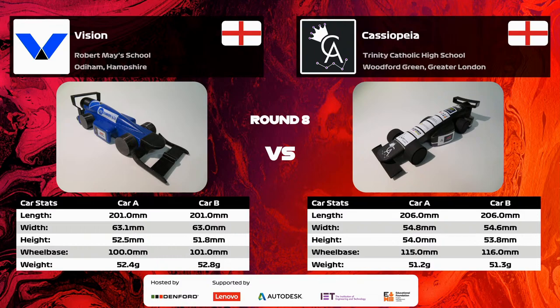Looking at the cars, two quite similar cars with this front wing, the front nose cone semicircular shape, and also the rear wing looking quite similar there. But looking at the car stats that we've got written down as well, 52.4, 52.8 for Vision and 51.2 for Cassiopeia. So two quite evenly weighted cars. So it'll be interesting to see. The wheelbases are quite different. Who knows if that will have an impact?